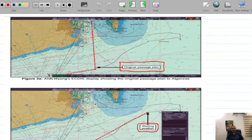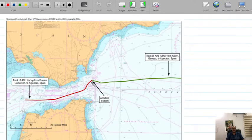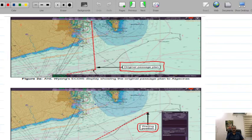The original course, which we have seen in the previous slide, this is ANL Wyong's course line. The original course line of the Wyong was supposed to go this way and head directly towards the pilot boarding grounds for Algeciras. That is the original passage plan. But after she was told by the pilots to go southeast of Europa Point and wait there and not enter the Gibraltar Bay, they amended their passage plan, and that's where she proceeded, and basically she had stopped. Stop means waiting for further instructions. But make no mistake, you are already in the busiest lane and lots of traffic is passing up and down, east, west, and there are a lot of ferries also which are crossing north and south in this particular area.